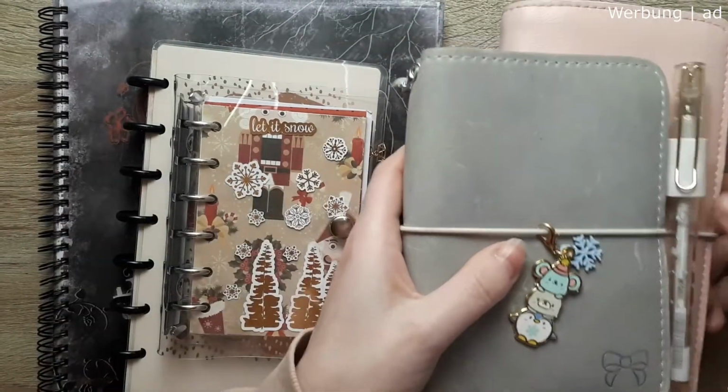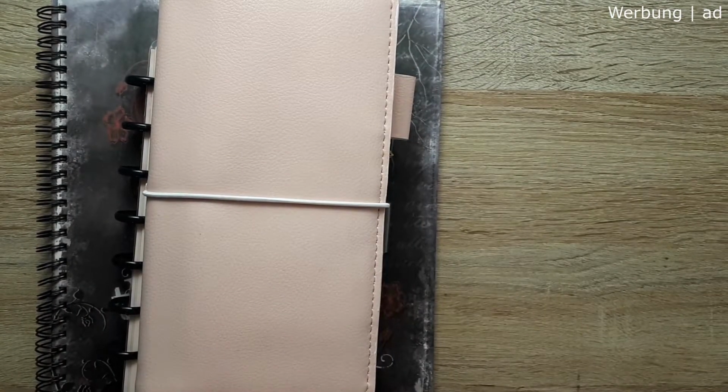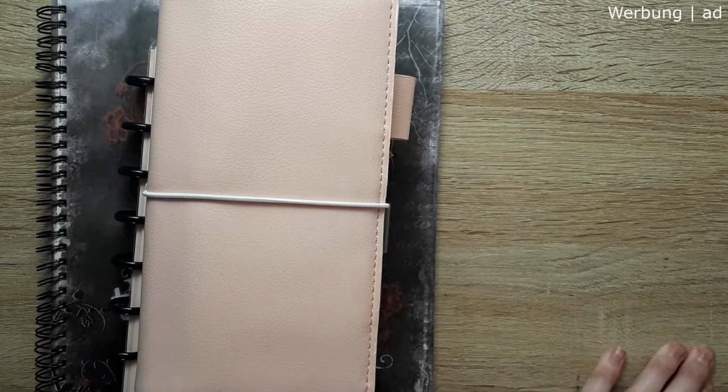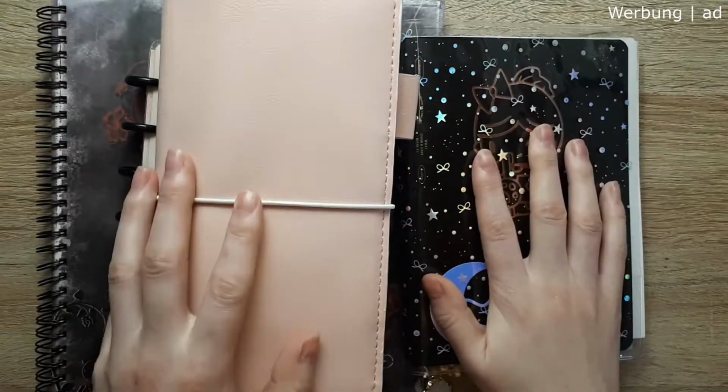I just realized I forgot one planner. Let me grab that really quick so we can start. So that's the planner I was missing.